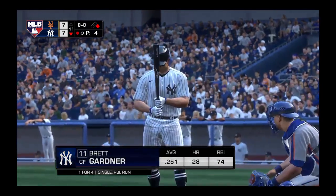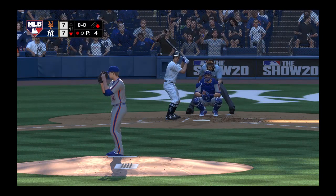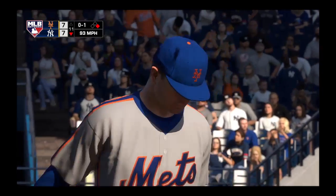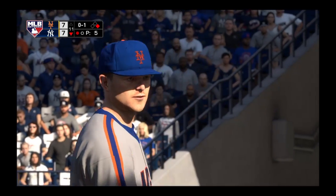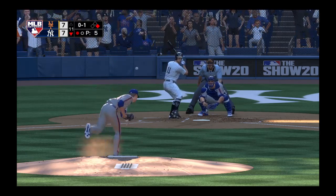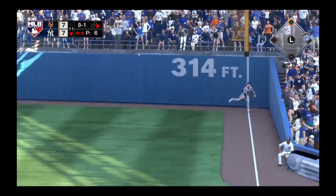Digging in once again, Brett Gardner has got a chance to end this one and send these fans home happy if he can get a ball deep enough into the gap. Here's the first pitch. Tried to check it, and it's 0-1. The 0-1. This one to right field and deep off the bat of Gardner. A ball that's carrying. And he makes the catch in the corner.